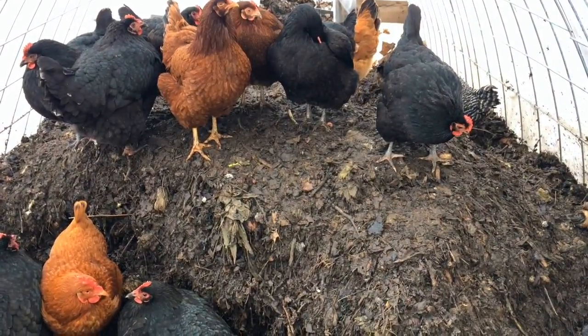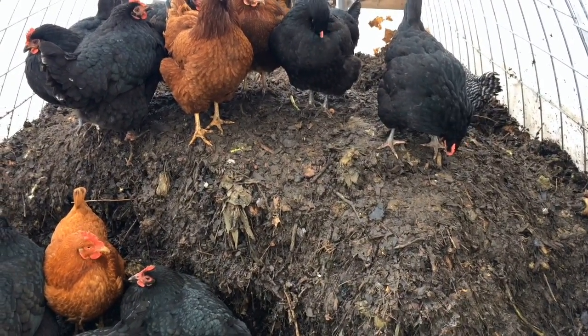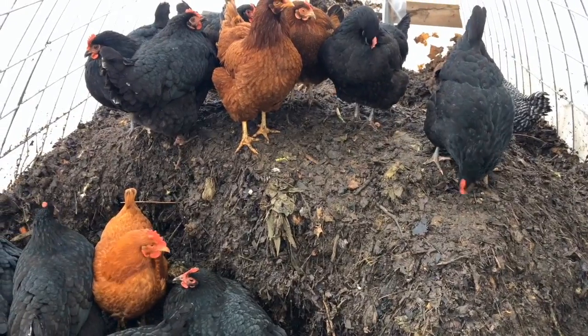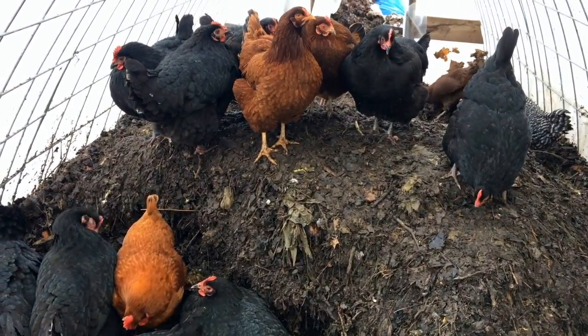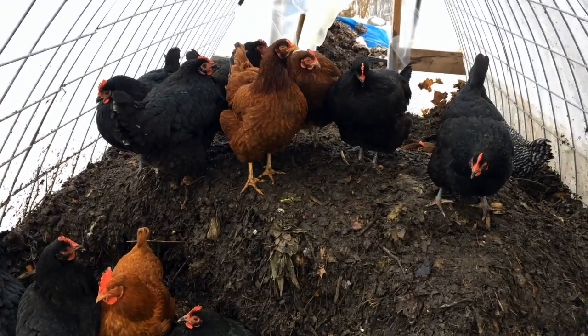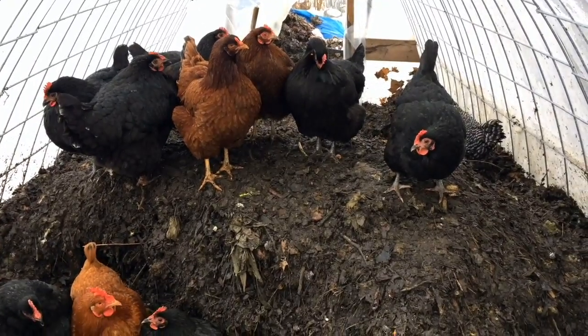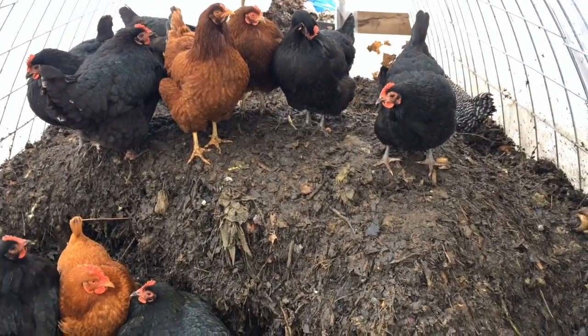It's getting anaerobic. It's turning a little bit sour or pickling, which some people say is a good thing. It helps release more nutrients. I don't think it's wonderful. I don't enjoy digging into it, and I don't think it's wonderful for our chickens. So I need to move this material out and kind of start from scratch in here.